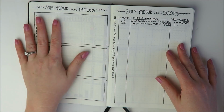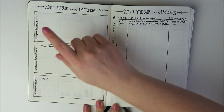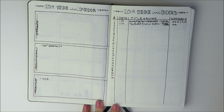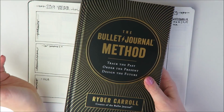And then next, I think this is the last of my annual section. Oh, not quite. I have here 2019 year in media. I have sections for podcasts, television, and movies, and I'm just going to write down what I see. This is the type of thing that this guy thinks is really dumb and that you shouldn't track because it's just a waste of time.